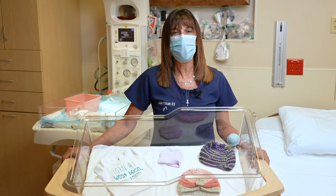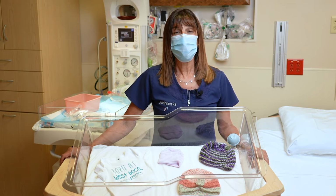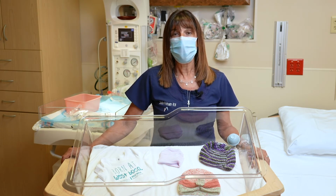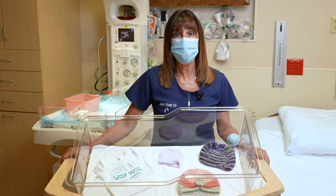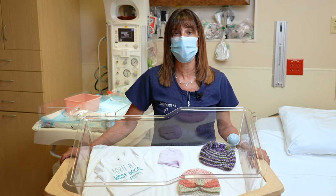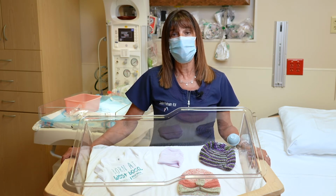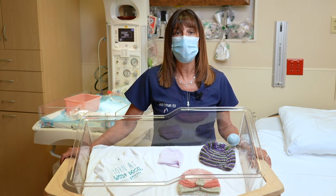Induction of labor or augmentation. Your doctor may choose to induce your labor for medical indications. That may be if you have elevated blood pressure, if you're post-dates, that means after your estimated delivery date, if you are advanced maternal age, or if there are known implications with your baby.